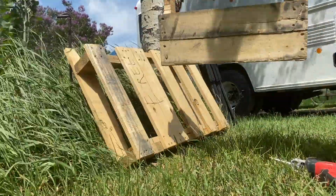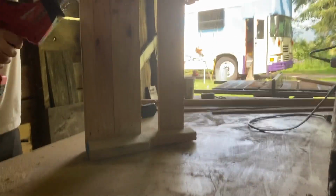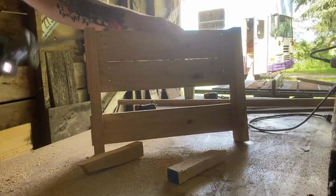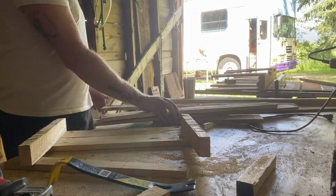Let's go see how that fits in the space. And here's the day when we really started working with full pallets and not just the wood we salvaged from them. They're kind of all-purpose little shelf rack thingies, and we didn't even know exactly what they were going to be for, but I was like, let's just make a bunch of them, and we'll figure it out.